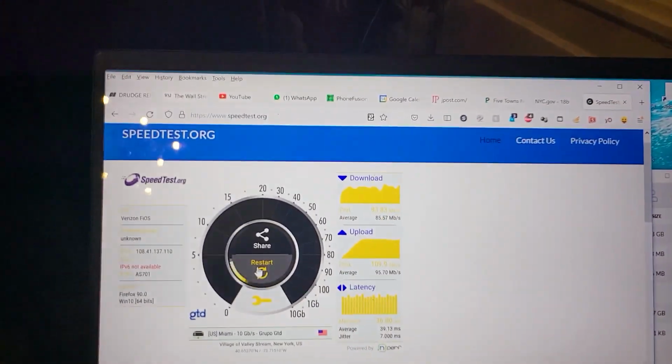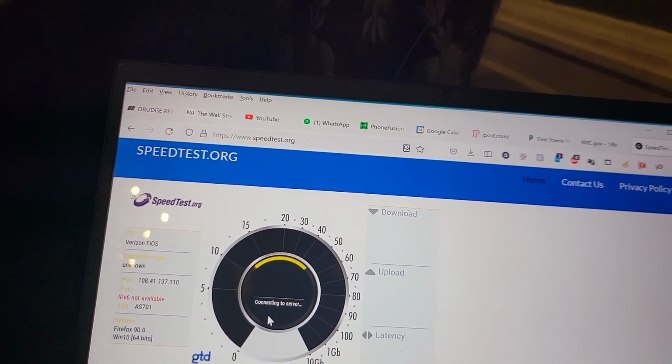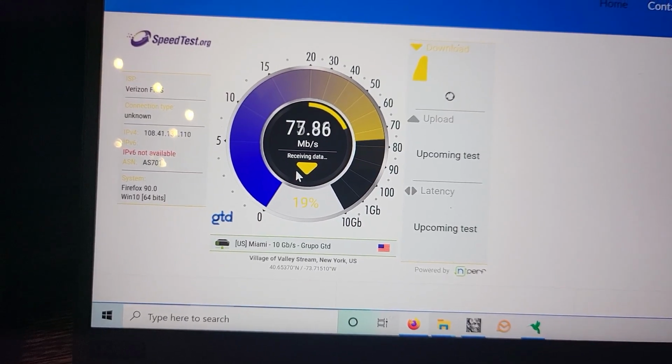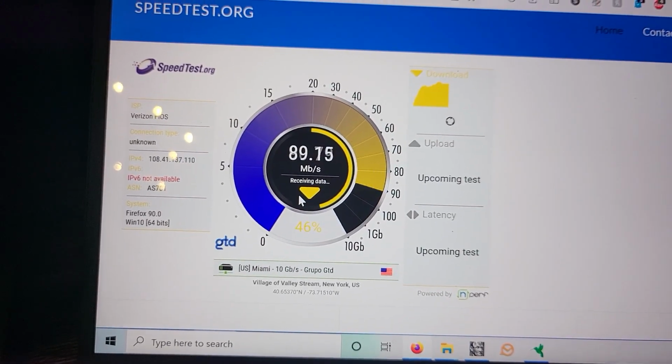So speedtest.org is pretty easy to use. You just hit the start button, and it runs through the test. I'll show that to you.